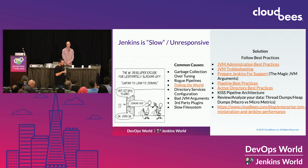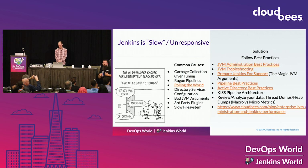Some of you saw this slide yesterday, so this will be a little duplicative. How many of you have heard that Jenkins is slow from your developers? That's a lot of hands. Half. This is the number one thing that we see on the support team. We did a talk yesterday on the top 5 issues from Jenkins, and we polled thousands of support cases that we get a year, and this seems to be the number one complaint. It's also the top thing that we can fix.